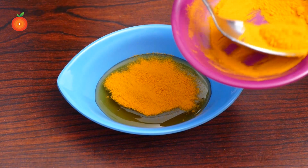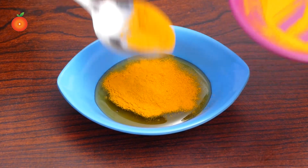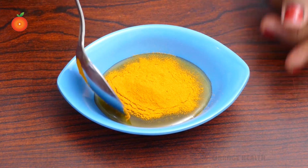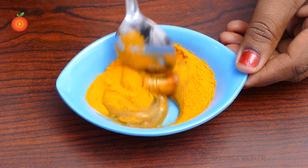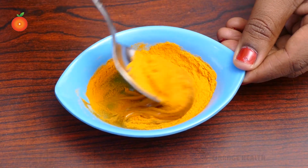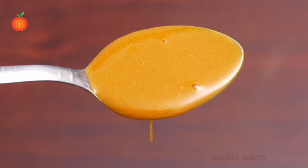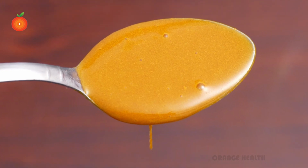Eat honey with turmeric. This will happen to your body. Turmeric and honey, both of them have their own individual uses and advantages, but when mixed together, it is known as golden honey. This is the strongest natural antibiotic medicine.